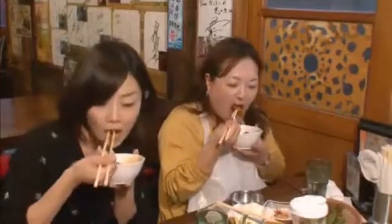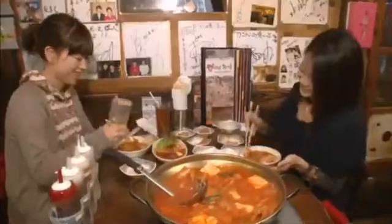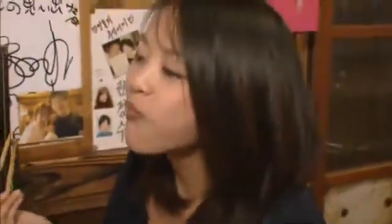Kimchi contains copious amounts of red peppers, which apparently stimulates the body's metabolism, so it's hugely popular among calorie-conscious women.